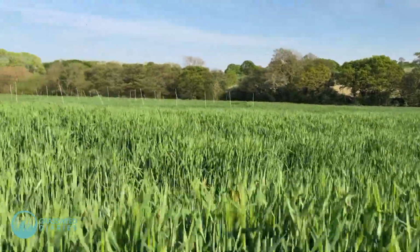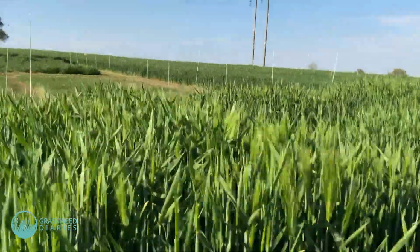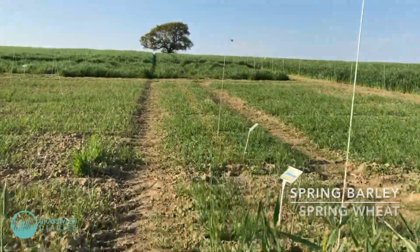Now, as we move around, this is the spring barley I was talking about.